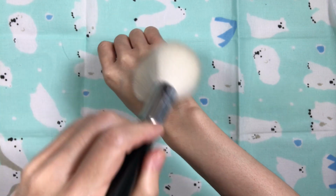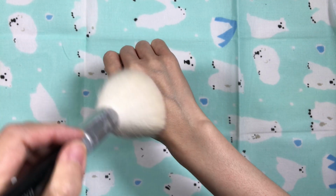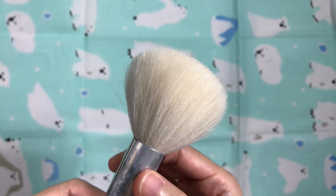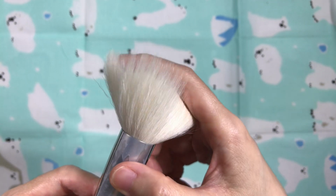I like that it has medium flexibility because it provides some movement and feels a bit airy during use, so it doesn't splay out much on the face either. It provides medium coverage which can be built up. It gives a flawless finish without looking cakey or heavy.